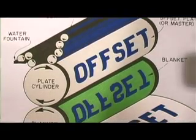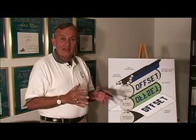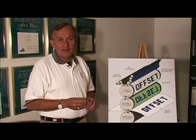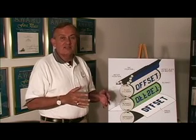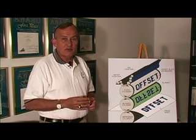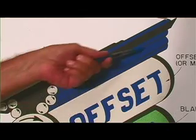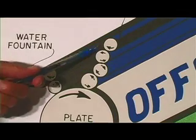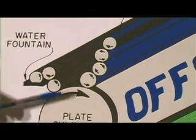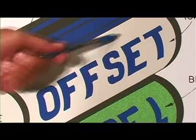Offset was actually developed in the 19th century, the late 1800s, and today it remains relatively the same as when it was developed, although the technologies and the equipment have become quite sophisticated. The basic principle still is that you have to have ink and you have to have water to make offset work. There's a plate, which we had talked about earlier, that is put into the printing press.